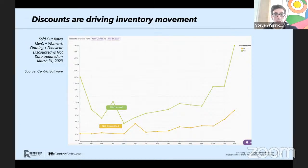So discounts are driving inventory movement. No surprise there. It's something we've always seen in retail. But how are they impacting margins in high inflationary environments? About 30 to 40% of the apparel companies that we track at Coresight, Under Armour, VF Corp, have reported margin pressure due to increased promotional activities in recent quarters.